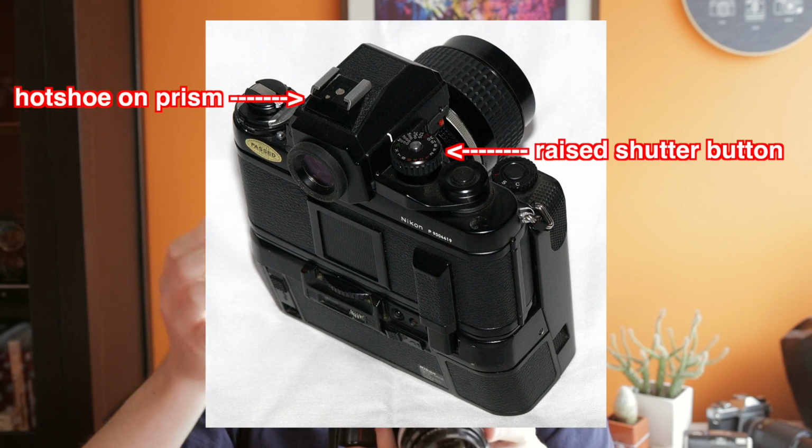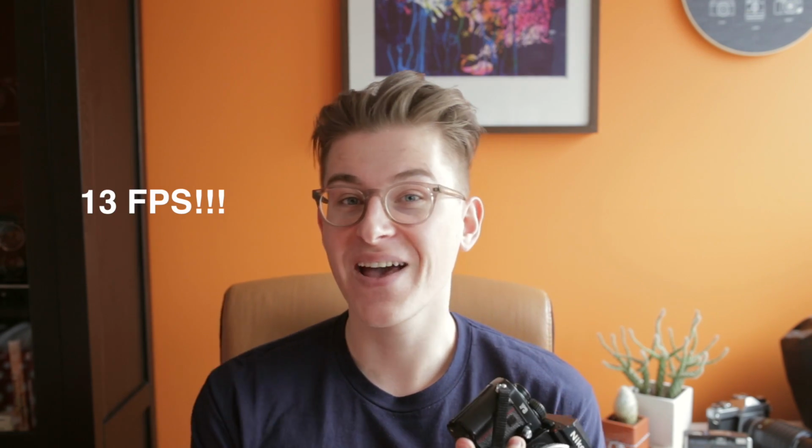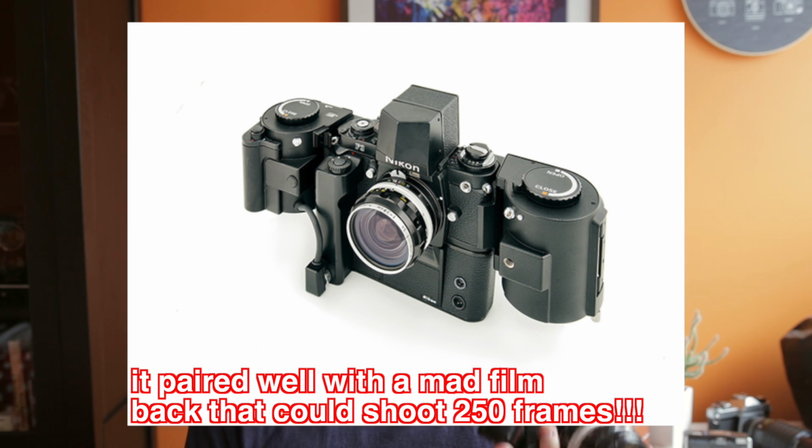The shutter dial was raised, you had a hot shoe on your viewfinder, a couple little different cosmetic changes, and they also had the F3H, which was the high burst one. It had a 13 FPS burst. It was insane, unprecedented, truly the leader in the field.